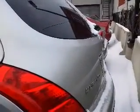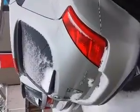Now let's take a look inside the back, Tabitha. So the back seat of this Murano sits 3. And here's what it looks like in the front. And here's a look at the back.